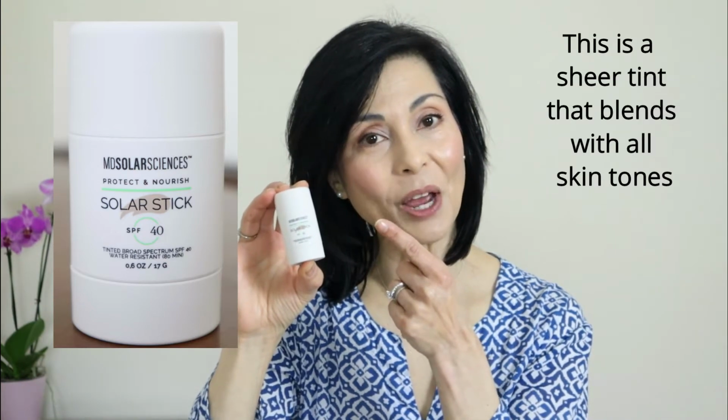And a tinted mineral sunscreen stick is an even better option because not only the zinc oxide, but the iron oxide ingredients giving it the tint help protect from visible light or the pro-pigmenting wavelength of visible light that you can be exposed through windows that can also induce pigmentary changes. Now, the tint also helps with white cast. Now, I really like this one by MDSolarSciences called Tinted Solar Stick SPF 40. Also water resistant up to 80 minutes.